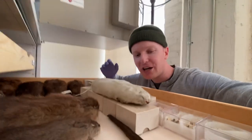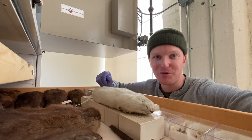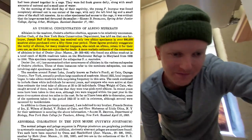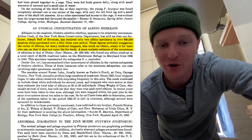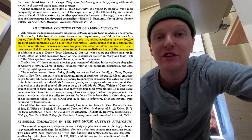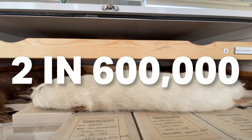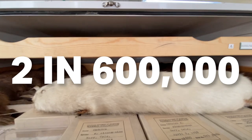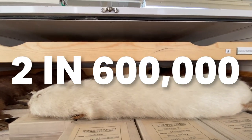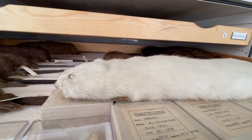I was wondering how rare this one could possibly be, so I did a little research online, and I found an article from the 1935 Journal of Mammalogy that said this. It's over here, I gotta read it off the computer. Okay, it said this. Joseph Buff of Syracuse had received only 2 albino specimens in over 600,000 muskrat skins purchased over a 53-year period. Okay, Joseph, why are you purchasing so many muskrat skins? That's what I wanna know. But here's the thing, he found 2 out of 600,000, which puts the relative rarity of this at 1 in 300,000 muskrats, at least for Joseph, showing some sort of albinism gene.